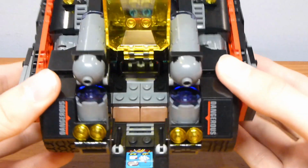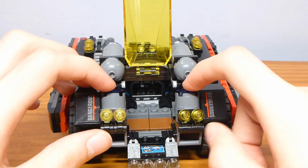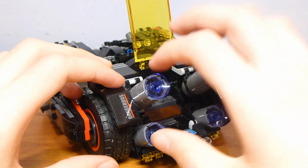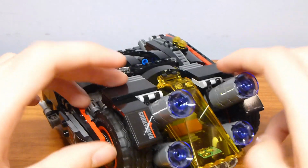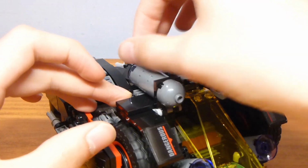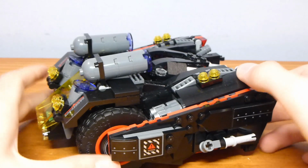And you do have the two little control stick levers. We've got these crazy things here, which can be flipped down forward, and they kind of have the same exhaust look as the back of the Batmobile. Those are supposed to be like this when it's in bat tank form, but you can flip them out.